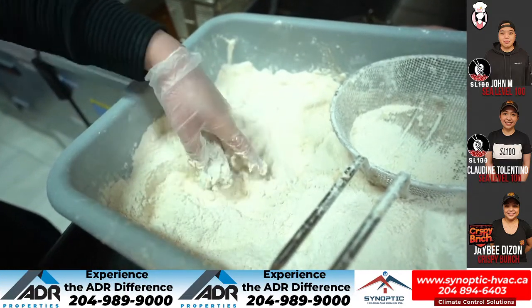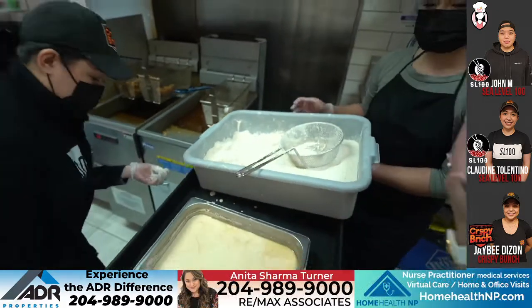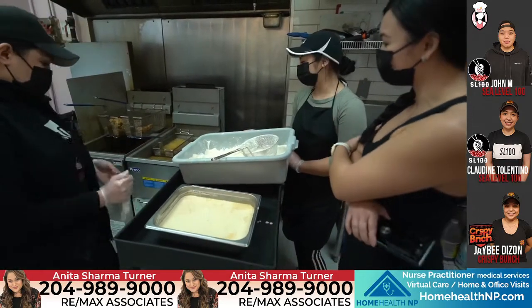What I like about the soft shell crab really is that you can just eat it whole. The crab is so soft. You don't have to peel. I didn't know that though. I had it in sushi before and I didn't know that I was eating the entire crab.